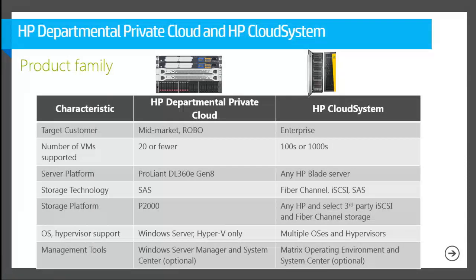All right, so kind of comparing and contrasting small and large: you look at the departmental cloud, mid-market, the remote office, back office, smaller number of VMs, a couple of servers, P2000 storage. You go up into the HP cloud system and you can scale this as high as you'd like to go. It's really targeted at the enterprise, up into the thousands of VMs, blade servers, fiber channel. You start getting into much more sophisticated types of interconnects, multiple OSs, hypervisors. And here you look at something like either HP Matrix operating environment or System Center. So you run the spectrum, and even the departmental private cloud can be managed in the context of a bigger private cloud through System Center.